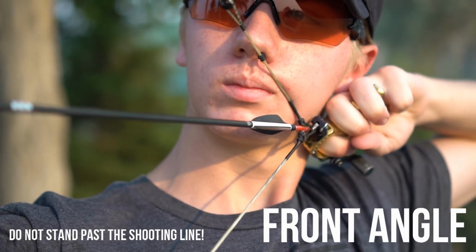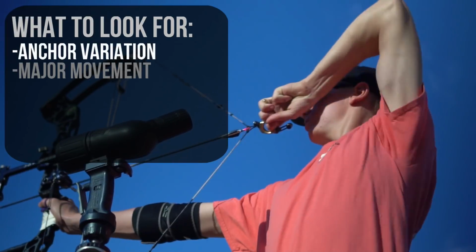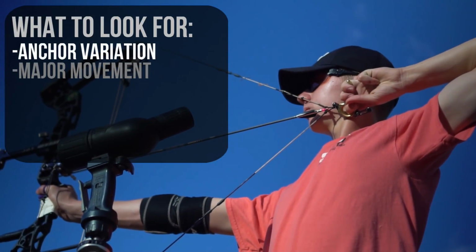Now from the front angle. This video will allow you to take a look at the anchor and its contact with your face. You should be able to see any variation from anchor to anchor or any major movements. Again, we're looking for security and consistency.